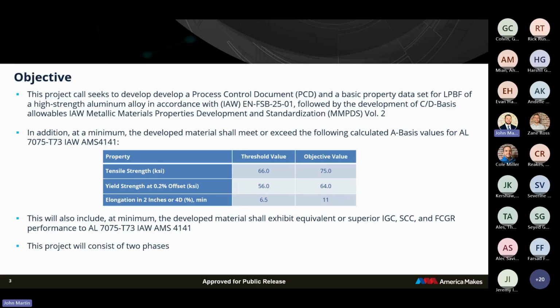And then also, let me see if it's on this next slide. I don't know, it might be coming up. It's definitely listed in the RFP quite a bit, but it's mentioned on this bullet point here. So this will also include, at minimum, developed material shall exhibit equivalent or superior IGC, SCC, FCGR, so stress corrosion cracking, intergranular crack growth, and fatigue crack growth rate.